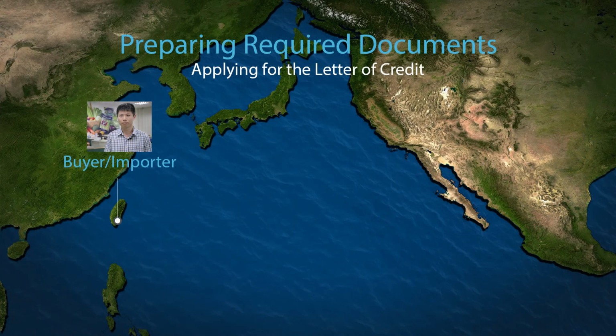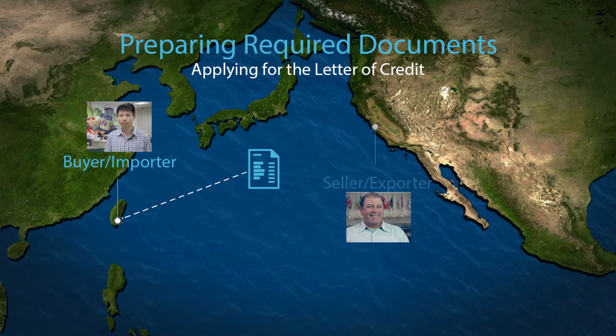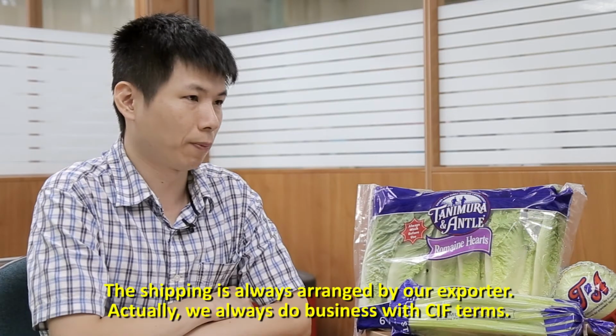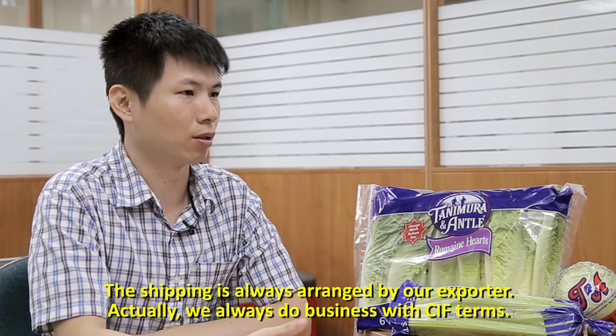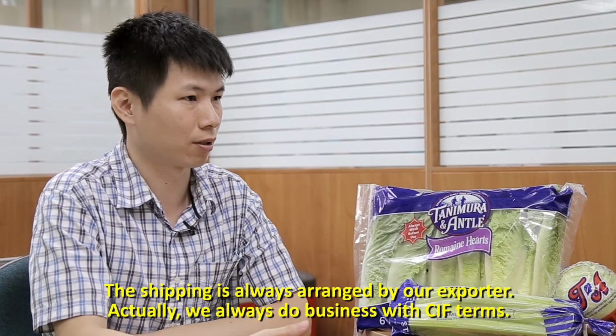The importer uses the pro forma invoice to prepare the import permit from the Taiwan government, if required, and then takes these documents to their bank to apply for the letter of credit. The letter of credit is sent to Saka Trading at this time, and, depending on the Incoterms, the shipping is arranged. The shipping is always arranged by our exporter. Actually, we always do business with CNF terms.